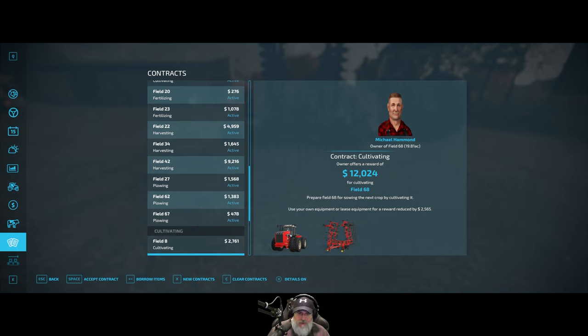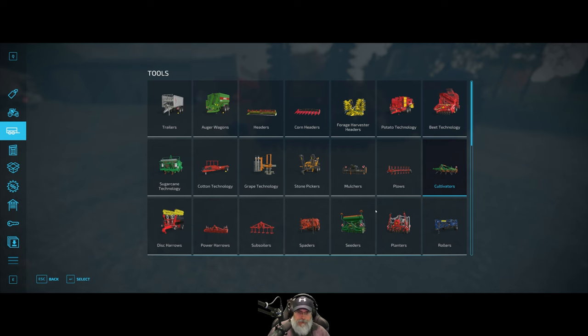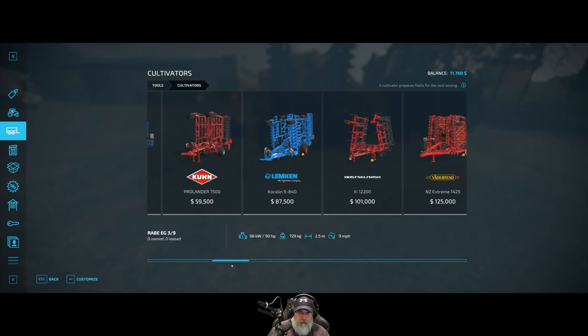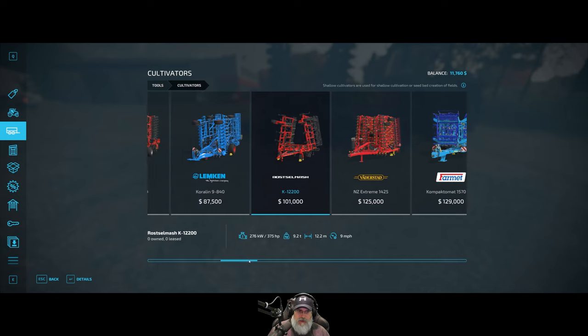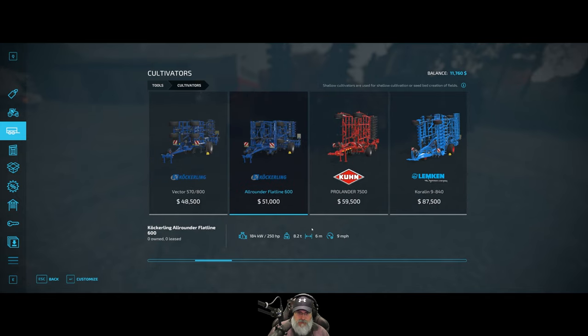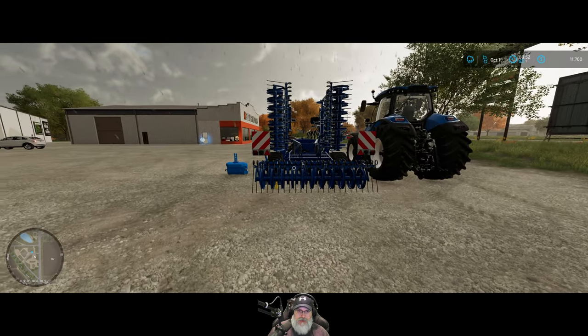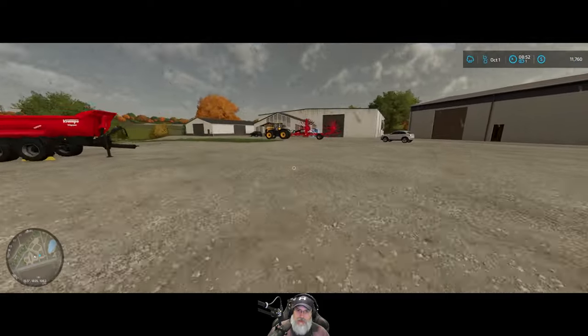It's pretty big. I mean, look at the size of that tractor. My goodness. Okay, I'm trying to look at it to see if I can tell what it is that way. Let's go back to cultivators again. Pretty sure it's this Rosselmosh here. Okay, so that's a 12.2 meter cultivator. And I think the other one that we have is probably this one, which is only a 6 meter. All right. Yeah, we should have borrowed that other guy's equipment, but I didn't know that one was going to come up.